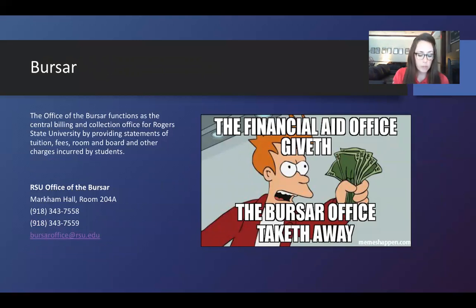All right, next is the bursar. This is a term you hear a lot in college, but what does it mean? I just want to tell you that I connect the bursar with billing. This is where you go to pay for balances due beyond what financial aid covers. Many students cannot pay the full balance at once, and that's totally fine. RSU allows you to set up payment plans, so you can go into your My RSU and get that set up or give them a call. The office of the bursar is located in Markham Hall, and below is their contact info. So stop by, give them a call. They want to help.